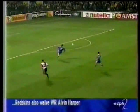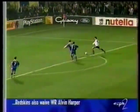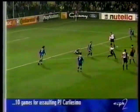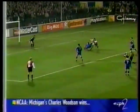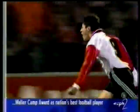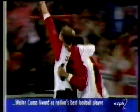0-0 then at half-time. Into the second half, Henk Vos plays it across. Julio Cruz is there to finish it. The Argentinian banging the opening goal of the game, and Feyenoord take a surprise lead. And it would be Cruz again, 2 minutes from the end, who got his second, and Feyenoord win. A victory at the De Kuip Stadium for Feyenoord.